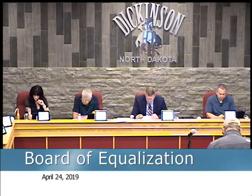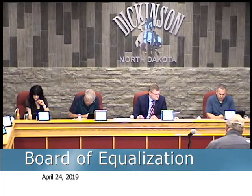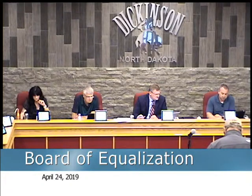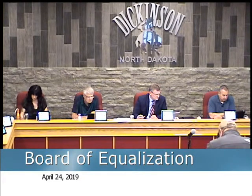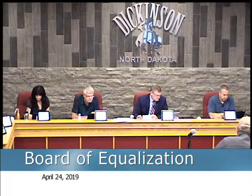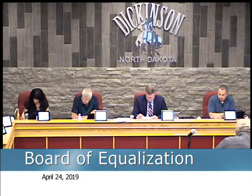So, any comments from Commissioners on these properties? And they did find a difference. If you read the narrative in here, the one has 17 two-bedrooms and one one-bedroom, and the other one has 17 two-bedrooms and 7 one-bedrooms. So one has 18 units and one has 24. Right. And there's a difference in square footage too. Any questions or comments for Mr. Clement?